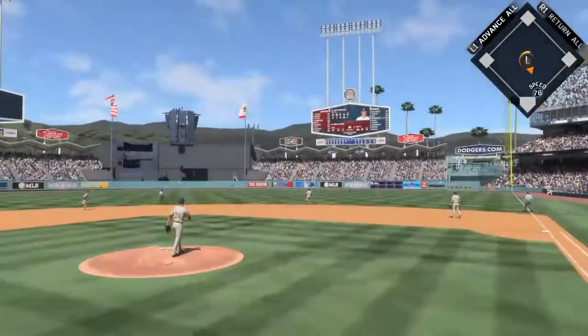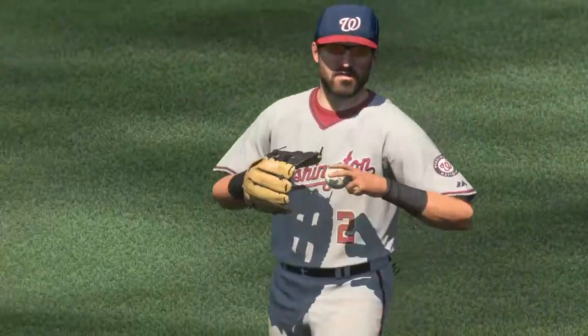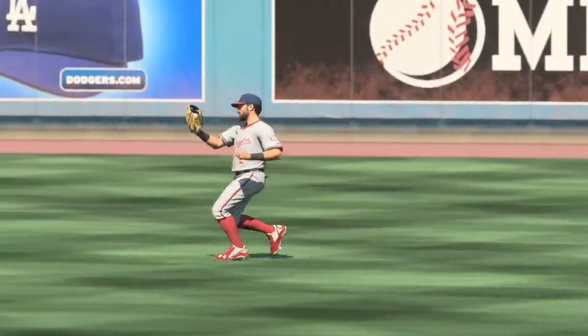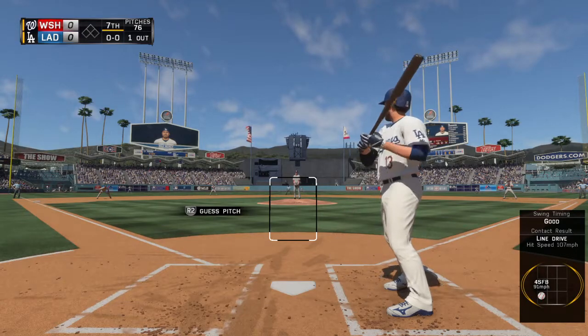Shot toward right center. But this will not elude the right fielder's grasp as he ranges over to handle it for the first out. Well, this ball was hit pretty hard, and he's just hoping to get on base as the go-ahead run. But it kind of hangs up there a little bit too long, and it finds the outfielder's glove.